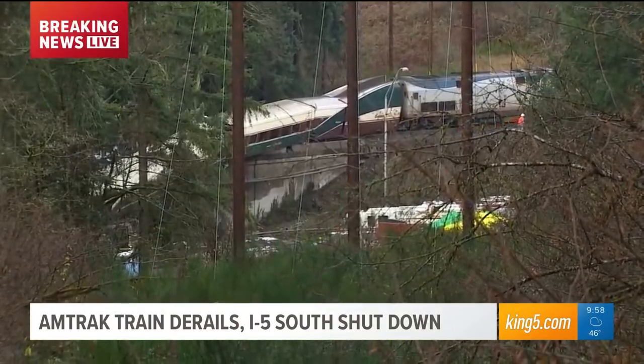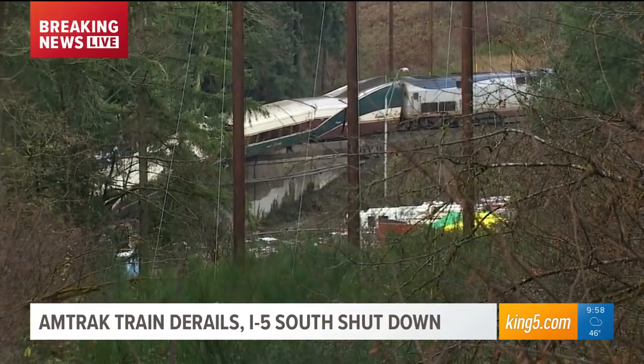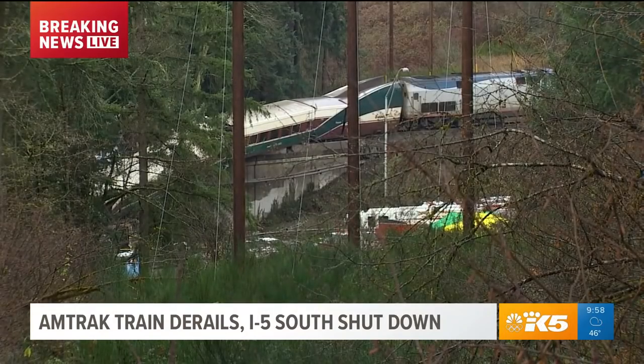Well, I've been watching your coverage since this morning, and I just saw the lady who said she actually saw the train leave the track as it was going around the curve. So the technical information of this was an Amtrak Cascade train. The cars are made by Talgo in Spain. We've had them for about 20 years. They're extremely reliable. This train was being pushed. As you can see in your coverage, there's an engine off to the right there. That train was being pushed.